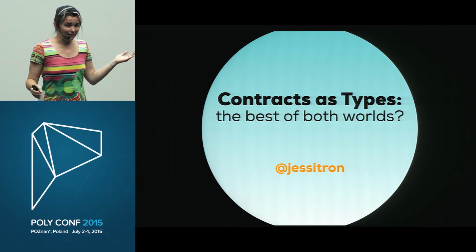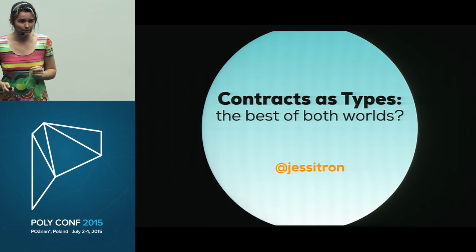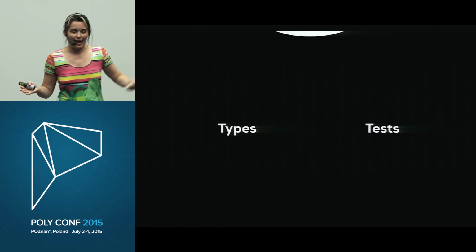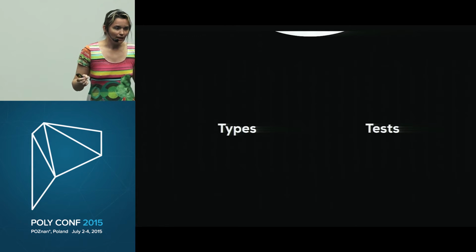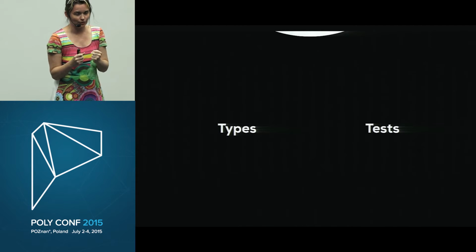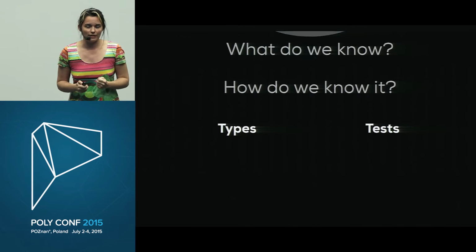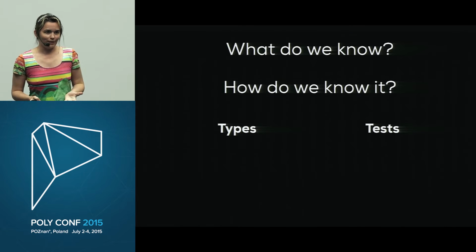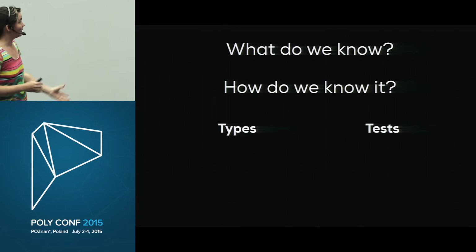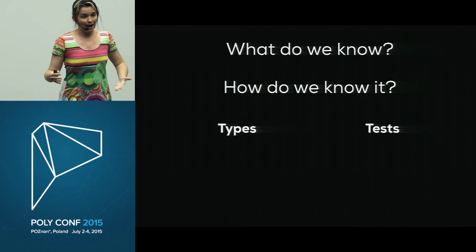And in fact, I think that this kind of contract just might be the answer to the age-old debate between types and tests. These are two ways that we as programmers endeavor to answer the root questions of science and philosophy. What do we know and how do we know it? That's actually not a joke, but it's true. So what do we want to know is whether our code works. And how do we know it?